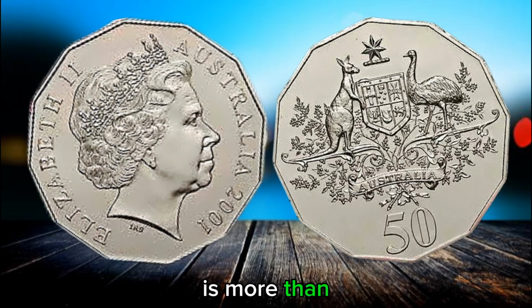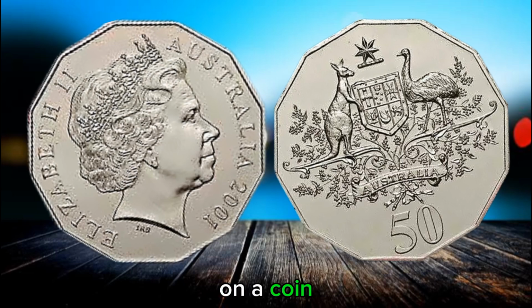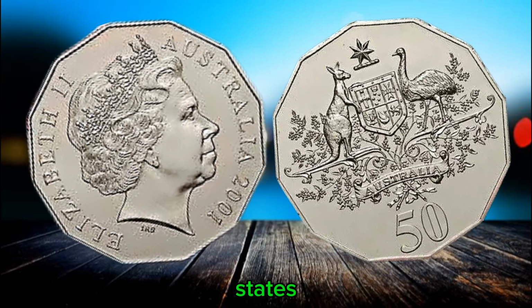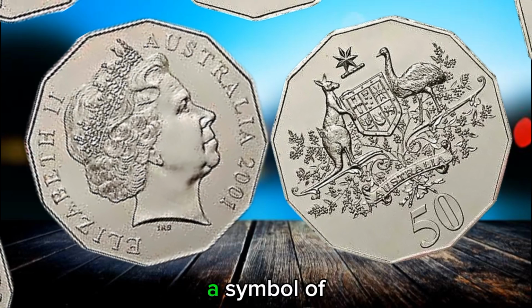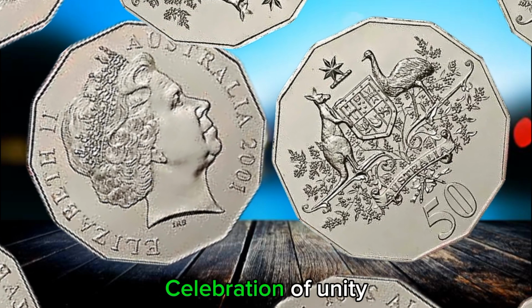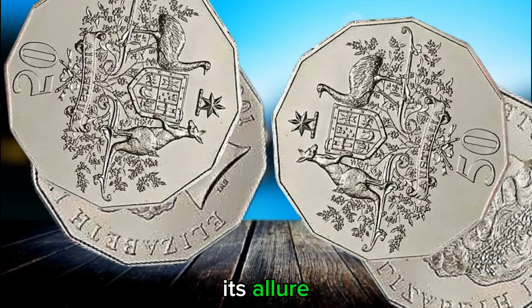And this coin is more than just a mechanical flaw, it's a poetic accident. On a coin that symbolizes the perfect union of states, the design itself became disjointed, a symbol of imperfection in the celebration of unity. And that irony only adds to its allure.